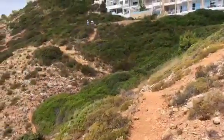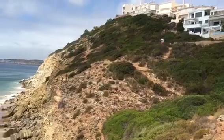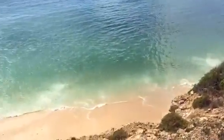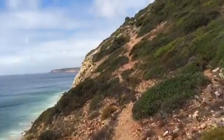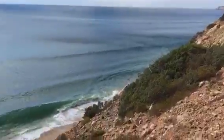So the trail goes along, it looks like the side of this cliff band, all the way up to there. So that's right. It's straight off there. Up and over this cliff side. Steep. You can see the waves.